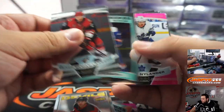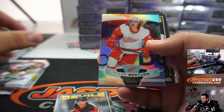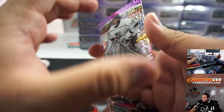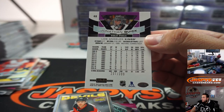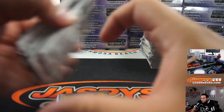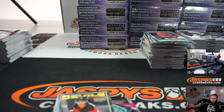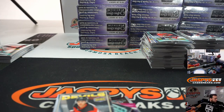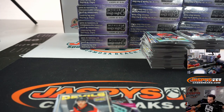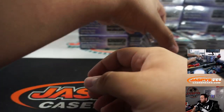Jack Hughes retro. Nylander. Bertuzzi. Jonathan Quick. 237 out of 399. And Eberle. These ones I'll Pammy Steve when I can. I'll put those over there. Next box.